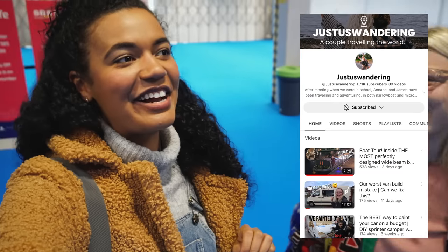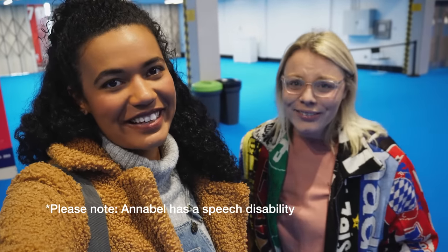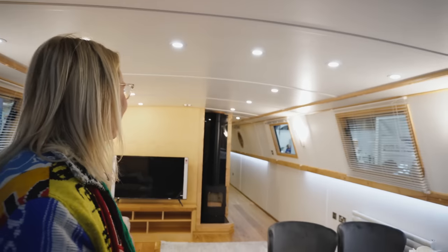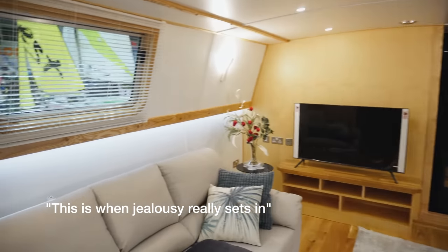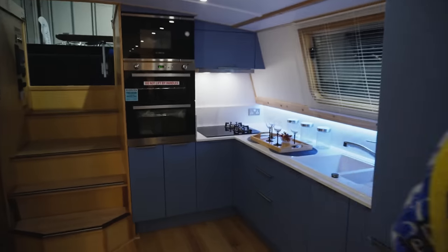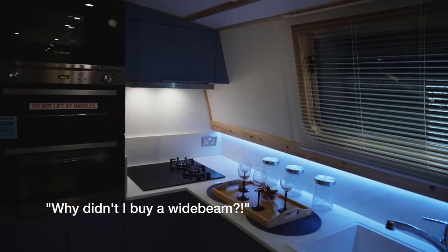So I'm at the Boat Life show with Annabelle from Just Us Wondering. So we're gonna wander around, have a little look at all of the narrowboats and get some ideas, hopefully. They're massive. They're huge. It's huge. My jealousy brain is in sin. I know. Now, all I can think is, why didn't I buy a wide beam?